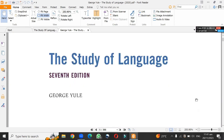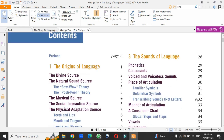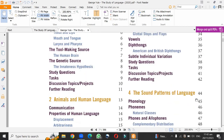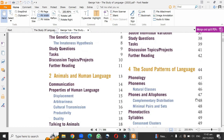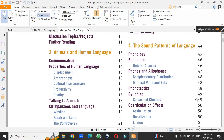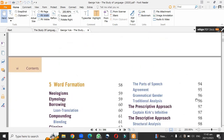So here are the contents of the book I'm going to read, which are essential to learn about this book. The origin of language. Those students who want to learn about the origin of language in very simple language, this has been explained here, with different theories. Then the sounds of language, so phonetics and phonology, the basics of phonetics and phonology are given. Animals and human language, what are the properties of language, which are the very basic questions of language, are explained here. Number four, the sound patterns of language are explained. Phonology, phonemes, and the different terms in this topic are given there.